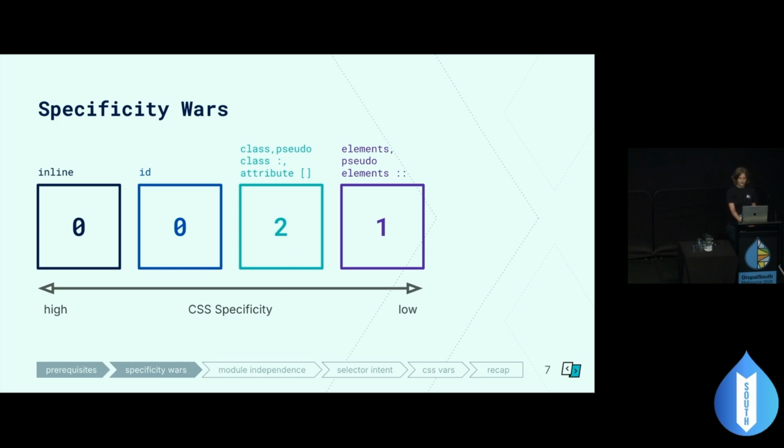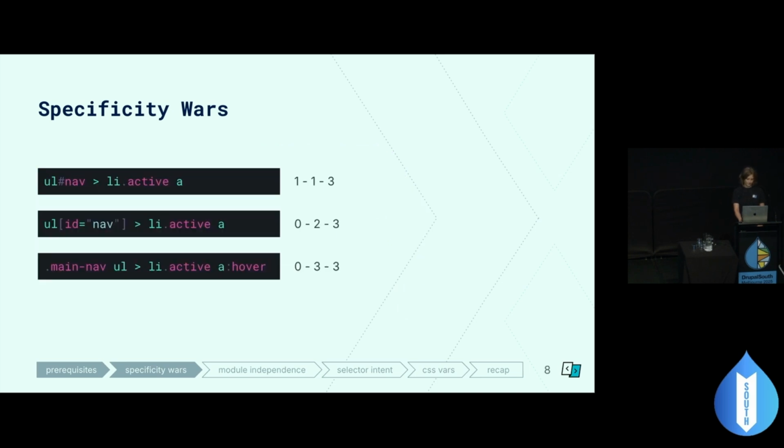Here's a quick recap of how it's calculated. You've got your 4 weight categories. The numbers just count up, they don't run into each other, and you've got your inline styles at the highest specificity and your elements on the lowest side. As a quick example, have a look at these selectors. The first one, I left out the inline styles, obviously. So the first one has 1 ID, 1 class, and 3 elements. The next one has the attribute selector, which is the same as a class, so 2 classes and 3 elements. And the last one has 3 classes and 3 elements. So your hover style in the last line would override the second rule, but not the first one. I'm sure you've all run into this. That's what's starting to cause complexity if you need to overwrite this.